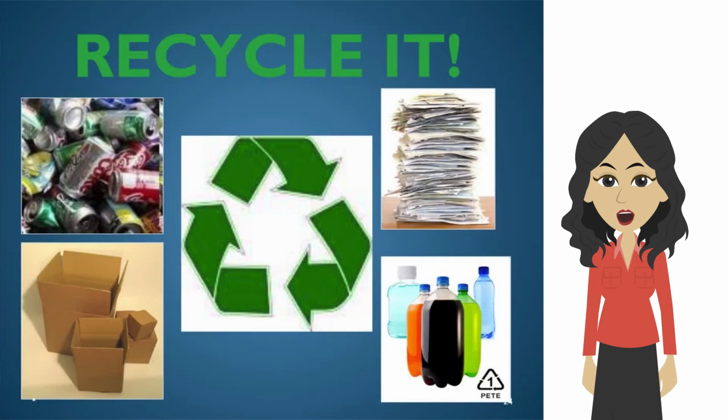Recycling, or changing things in a way that they can be reused, is one way to help keep our environment healthy. Here are some things you can recycle. Paper and cardboard boxes can go through a process that changes them into new paper items. You can help by making sure that paper and cardboard boxes are taken to a recycling center. You can also help by purchasing new items that are made from recycled paper.